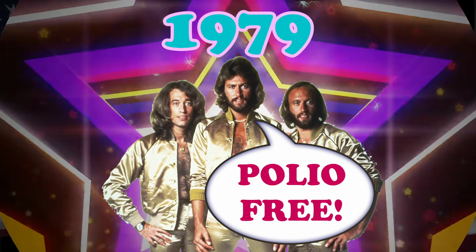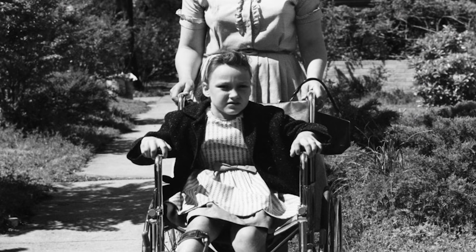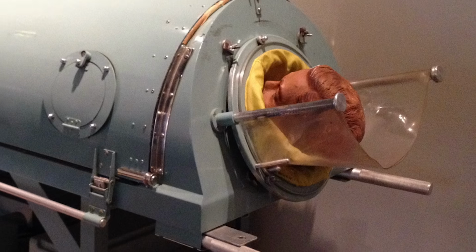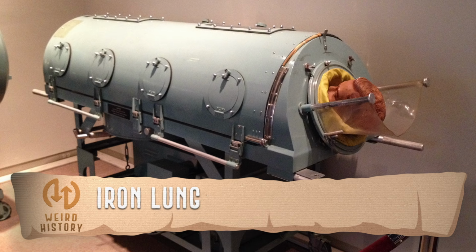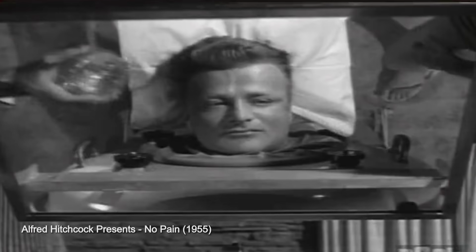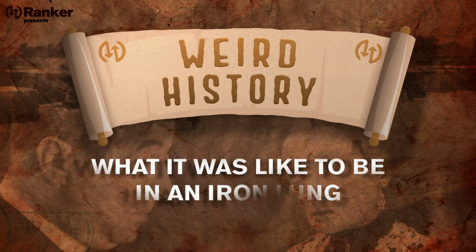While the United States of America has been polio-free since 1979, the disease had devastating effects on those unfortunate enough to contract it before the vaccine was discovered in the 1950s. One of the more severe-sounding treatments available was a staycation in a medical contraption called the iron lung. Daunting as it might sound, occupants in the lung described the experience as, mostly okay. Today, we're looking at what it was like to be in an iron lung.